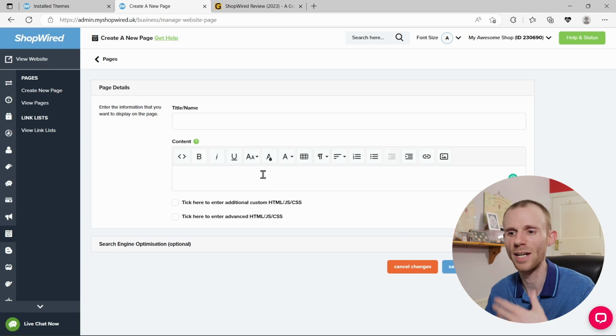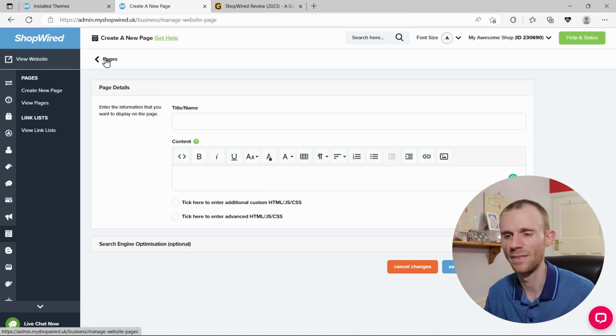I'd just like to be able to create custom templates so I could create more visually engaging pages. I might be laboring on that point a bit.